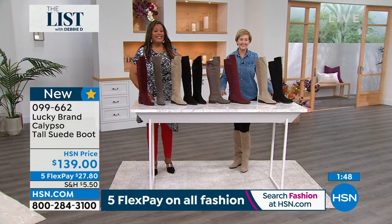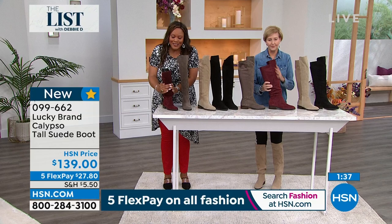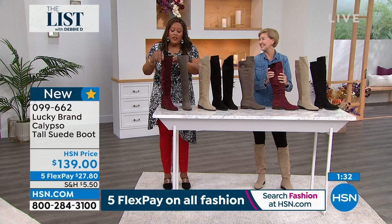$27.80 to get home two boots. You know why I say two boots? Because you're going to get a fabulous color, but you can wear it up to the knee or slouch it down. It's that soft. So you're either going to wear it at full length or slouch it down.